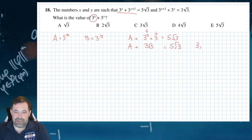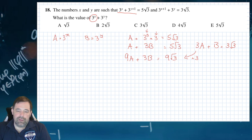You're going to get 3a plus b is 3 root 3, and then you can multiply this by 3, you're going to get 9a plus 3b equals 9 root 3, and then you subtract them, so you're going to get 8a equals 4 root 3, A equals root 3 over 2.